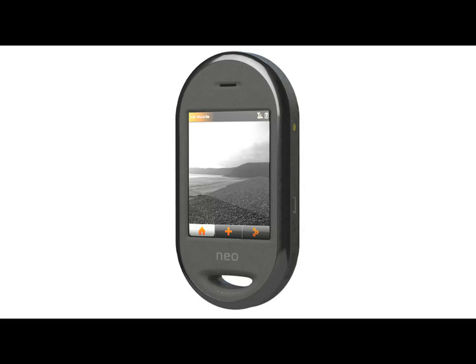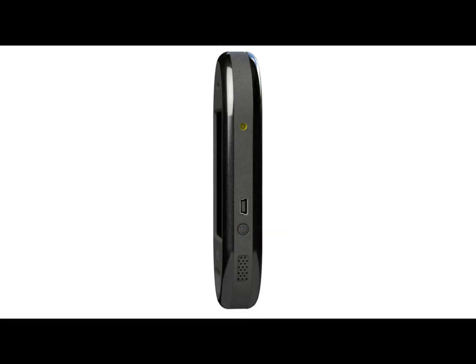Now, there's some things I like about the hardware. The screen is a good size. It's about the same size as an iPhone screen. And the shape is pretty interesting, I think. I think the shape comes across better in person than it does in the photographs I've seen of the Neo before. It feels a little bit like a bar of soap or something, but it's comfortable in the hand, sort of cute looking.